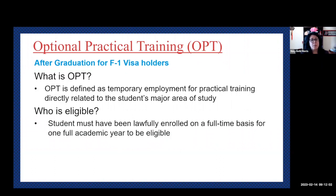So who is eligible? A student must have been lawfully enrolled on a full-time basis for 1 academic year to be eligible. That sounds pretty easy. If you're getting a degree, you'll be here more than 1 year. So that's not usually a problem. But consider all those words: lawfully enrolled, meaning you're maintaining the visa, and full-time, one of the requirements of the visa, for at least 1 academic year.